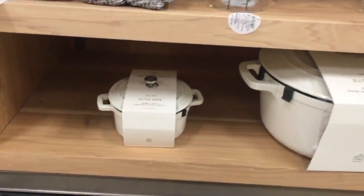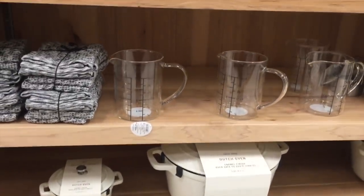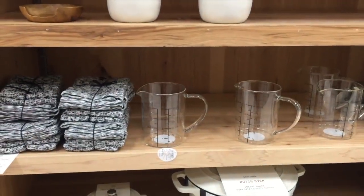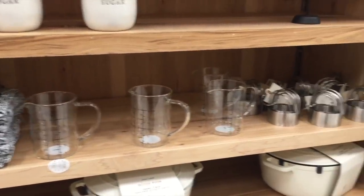What, for real, are people cooking in those mini Dutch ovens? Her measuring cups look more like, what are those called? Murky, not Mason. Anyway, I can't think of it. Moving on.